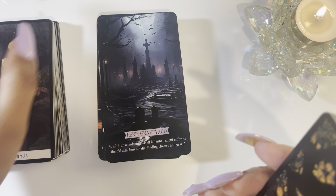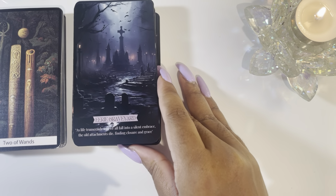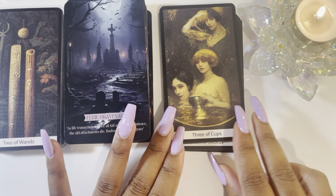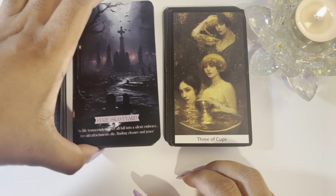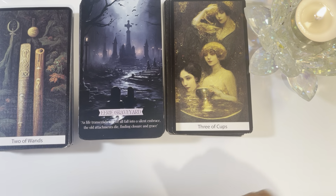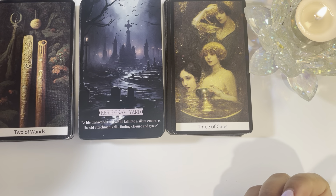Okay, so we have the tarot. We have our oracle there, and then we're going to just push another little tarot here on the side, okay? All right, so let's take a look at all 3, using them together. 2 of Wands. We have this eerie graveyard.